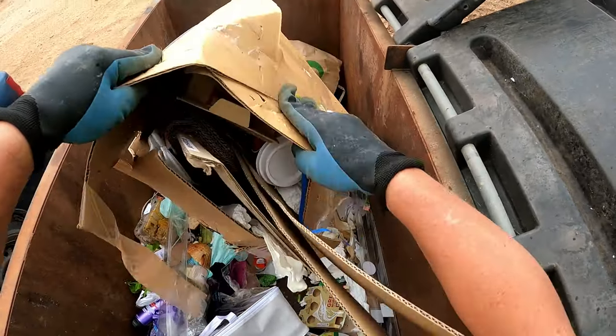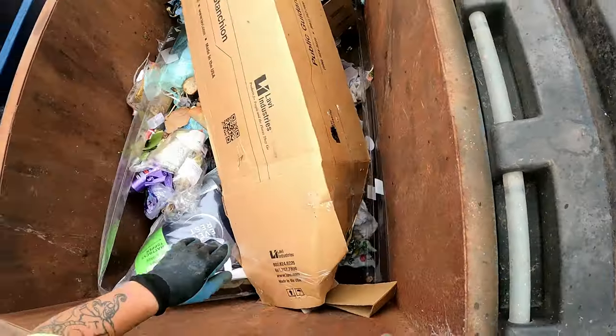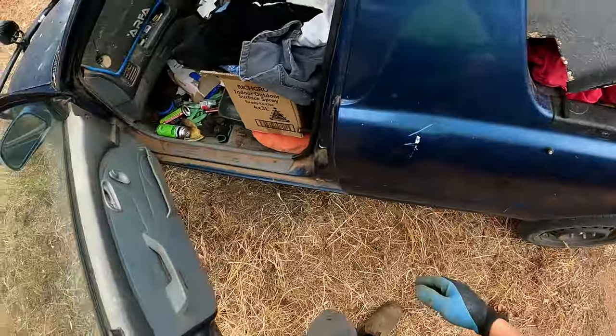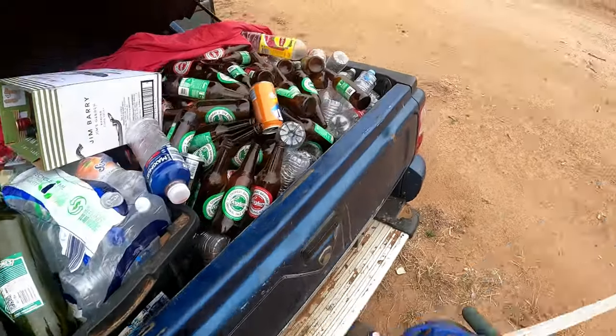Whole heap of cardboard. Just cardboard. That's all that's in there. Okay, so we'll leave it there then. We shall leave it. We'll grab the knife. Grab the knife and we'll get to do these wine bottles.